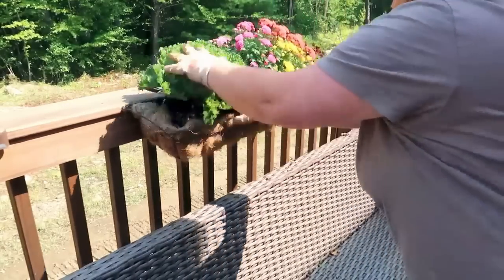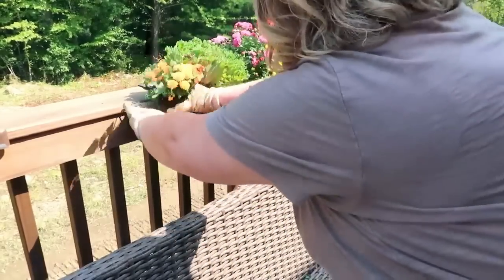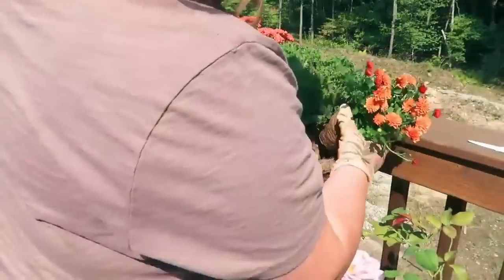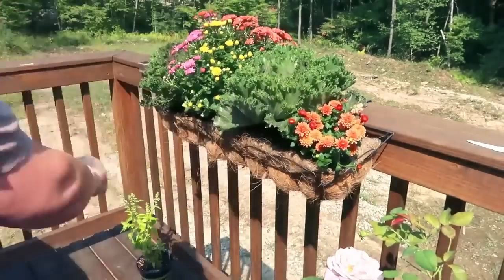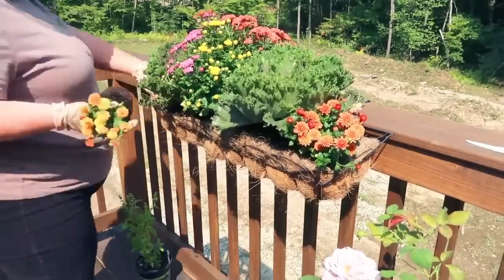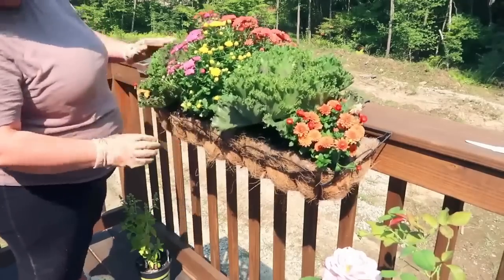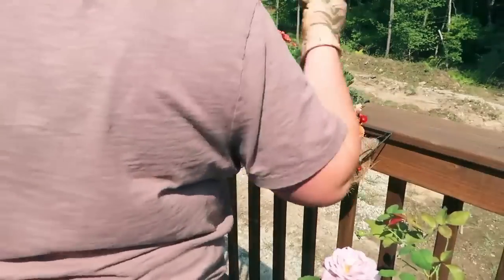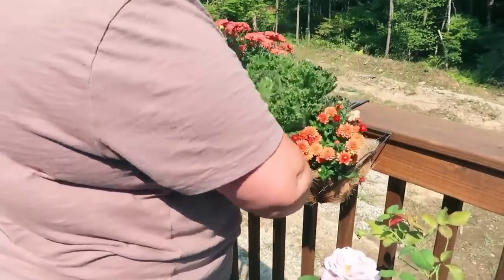So as you see there, I'm putting my fingers underneath the root ball and I'm breaking it up once it's already in the container. Now I'm adding in these small little mums. I purchased these also at Walmart. They were less than $2. I think they were $1.47. So I just added those into the edges there to bring in some beautiful color. And I am so happy with the way that these turned out. They are exactly what I wanted.